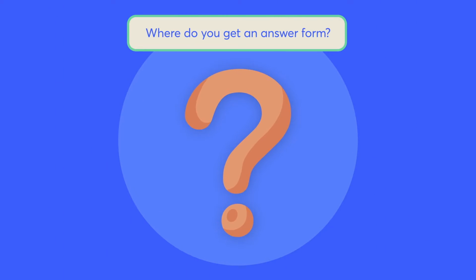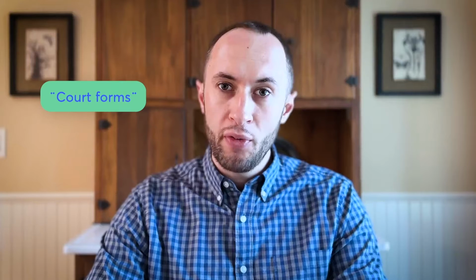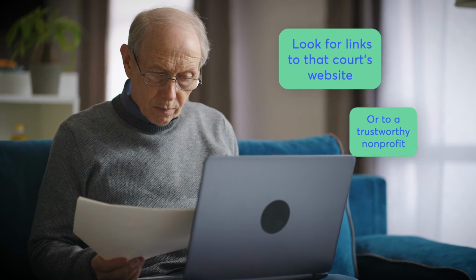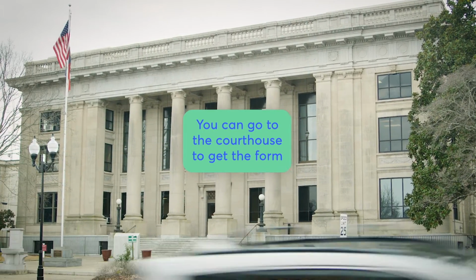Okay, let's start with where you get an answer form. Many courts have these blank forms on their website that you can download and use. To see if your court has one, Google the court name from your summons document and the words "court forms" or "answer form," and then look for links to that court's website or to a trustworthy nonprofit. You can also go to the courthouse to get the form if that's easier for you.